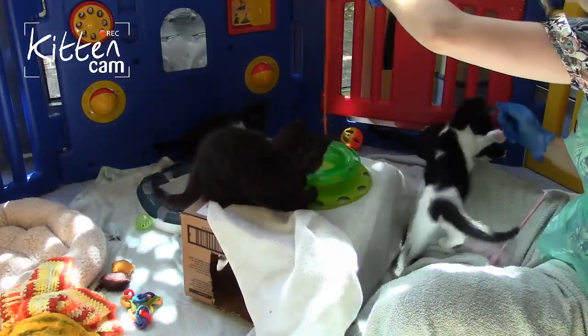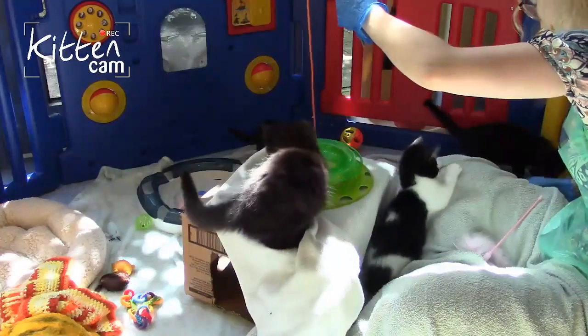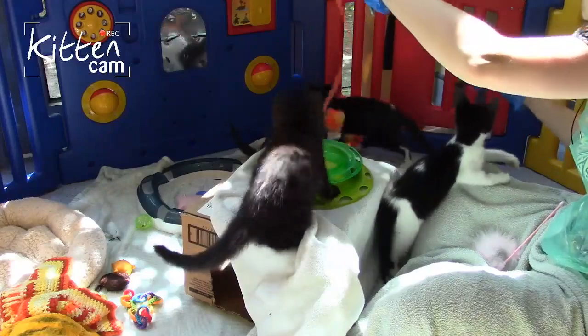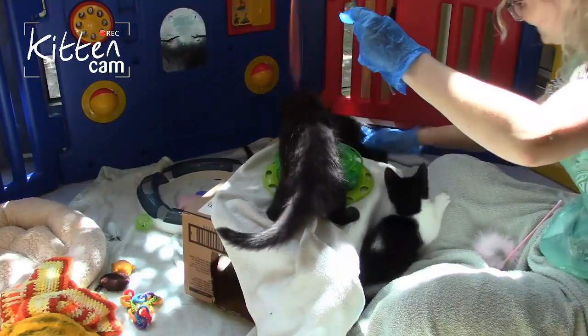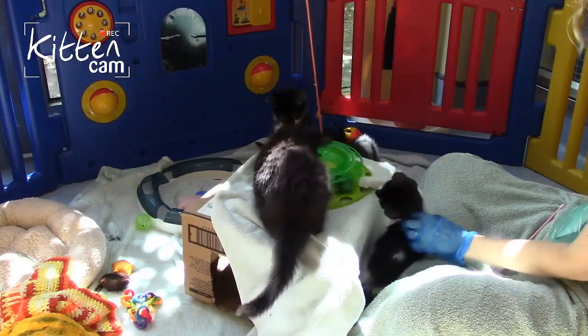So like you say, you don't have to spend lots of money on toys like these, which I believe most of these have been very kindly donated by lots of our supporters, which we're always super, super grateful for. And these are a big hit.